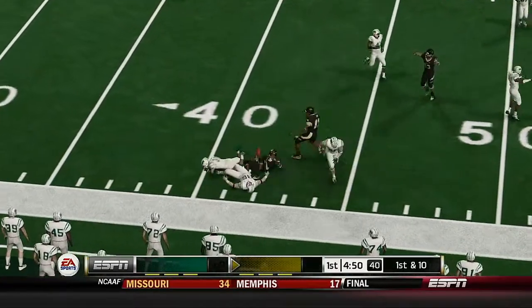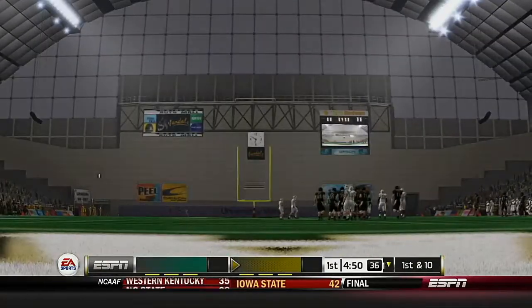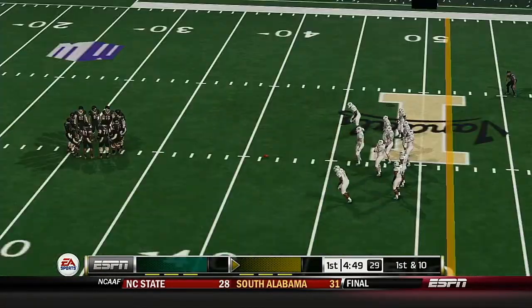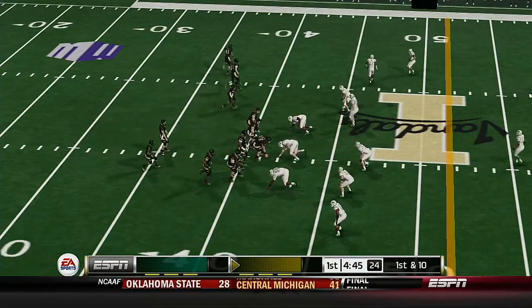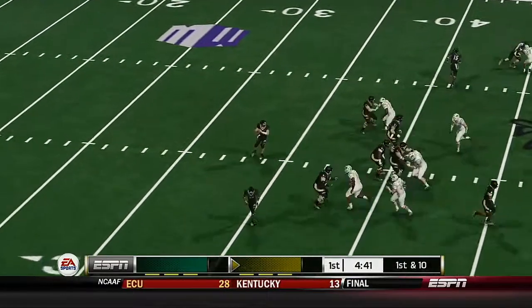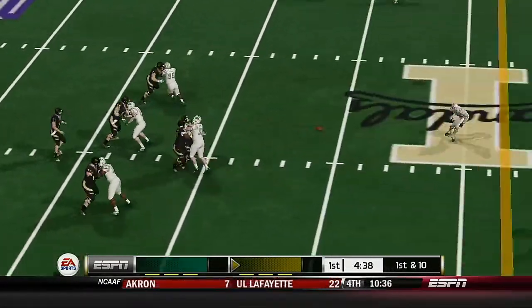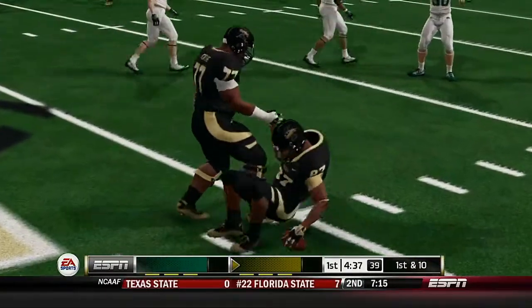Fires out to his wide out. Tackle made at the 41-yard line. Excellent play as the quarterback found his receiver for a big gain. Well, give credit here to the receiver for finding that seam and coming up with a nice gain for the offense. From their own 41-yard line, first down. And he's taken down at the 46.